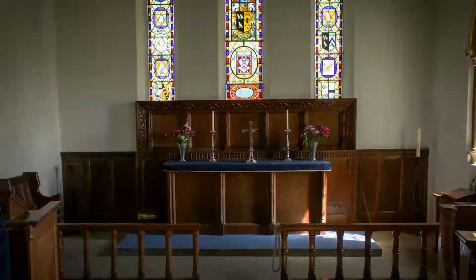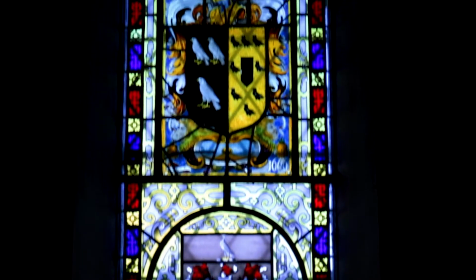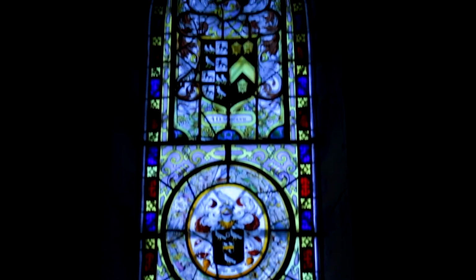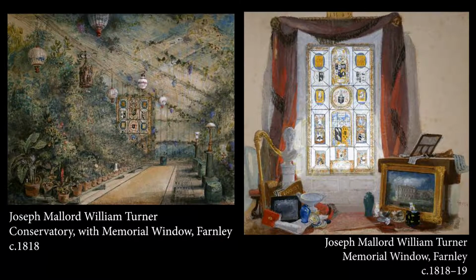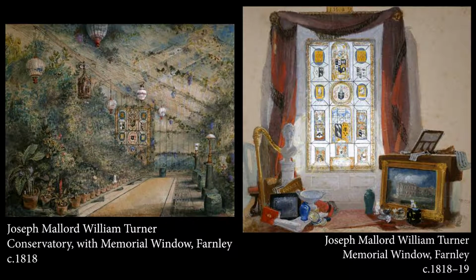Inside are beautiful examples of stained glass windows. The one on the west wall, installed in 1974, is brightly coloured and depicts the cross against the fields, woods and waters of Farnley. The three windows in the east wall are both historically and artistically important. The glass displays the crests of local families and architects, and include painted glass from the 1600s. Until the early 1800s, these windows were located in Farnley Hall, and are included in paintings by the famous William Turner in 1818.